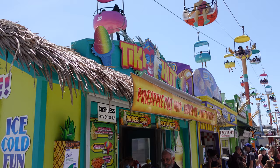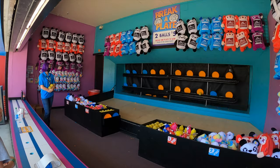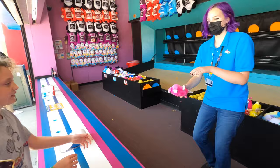So one awesome thing about the Boardwalk is you can see right behind me, they have Dole Whip here. So if you love the Dole Whip, Boardwalk's got you covered. Awesome. Thank you.